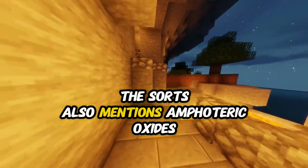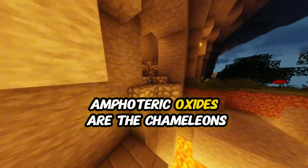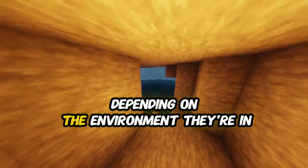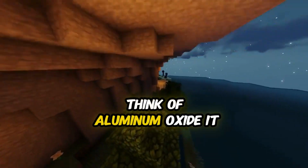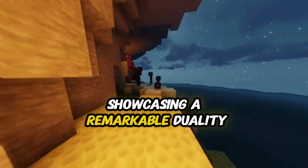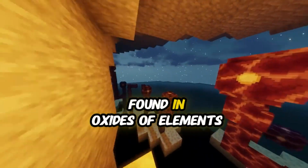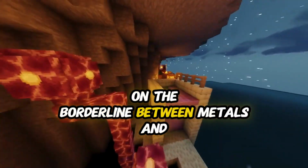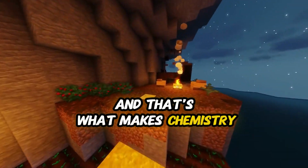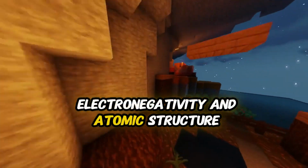The source also mentions amphoteric oxides, which always sounded like a tricky concept. Amphoteric oxides are the chameleons of the oxide world. They can act as both acids and bases depending on the environment they're in. Think of aluminum oxide. It can react with both acids and bases, showcasing a remarkable duality. So it's like a chemical switch hitter. Exactly. This behavior is often found in oxides of elements on the borderline between metals and nonmetals. They can't seem to decide which side they're on. And that's what makes chemistry so fascinating, this interplay of factors like electronegativity and atomic structure.